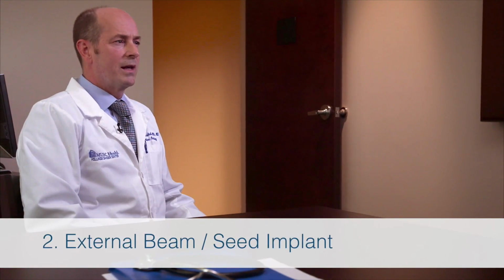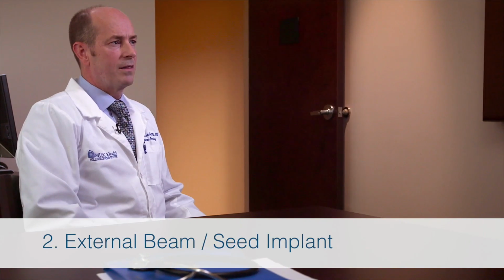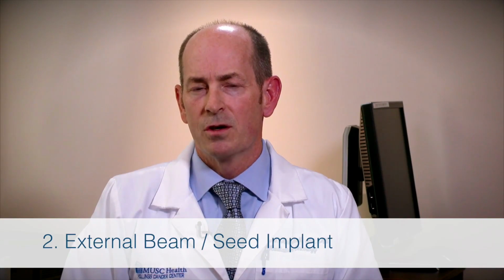The other way to have radiation therapy is combining external beam with a seed implant. A seed implant is also called low dose rate brachytherapy. It's an outpatient procedure where we put small radioactive pellets in and around the prostate in an effort to deliver a very strong dose of radiation right to the area where the cancer is and minimize the dose of radiation outside the prostate. If we do a seed implant, we also need to combine it with about 5 weeks of the external beam radiation therapy. So it's the combination that really works best for high-risk patients.